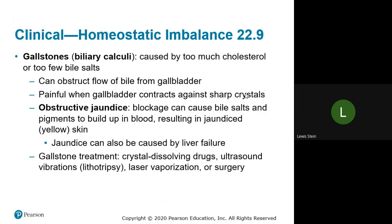Ultimately it's a plumbing problem. If it backs up and goes back to the liver, then it's unable to rid your system of sufficient bilirubin, and jaundice, in this case, ensues. And certainly liver failure can be associated with this. It used to be strictly surgical. The surgery is a little bit easier now because it can be done laparoscopically. You don't have to make the big incision and open it up.